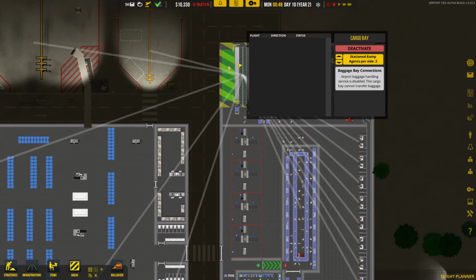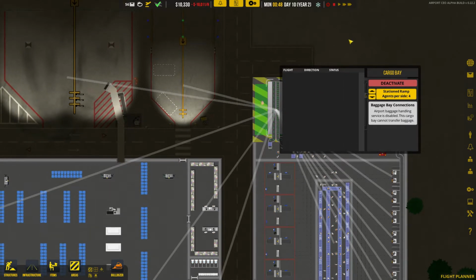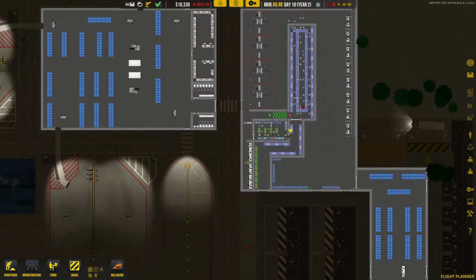Now, for the amount of volume that's going to be going through this single cargo bay, I see some people where they do multiple cargo bays, and you can do that, nothing wrong with that, but I like to have a single cargo bay with lots of agents per side. So that's 4 people per side, 8 total that this one item will be employing. You can see now why I'm going on a hiring spree.